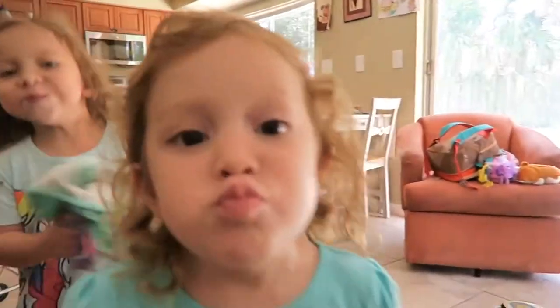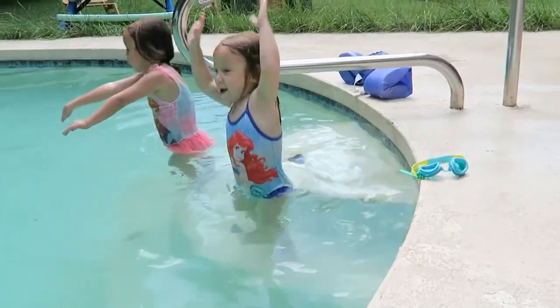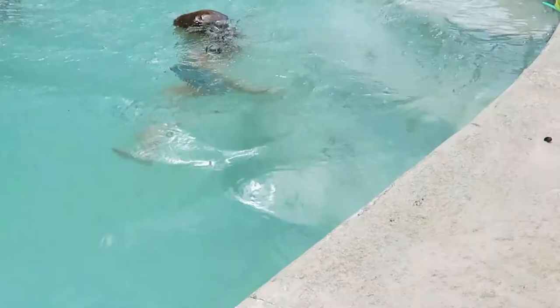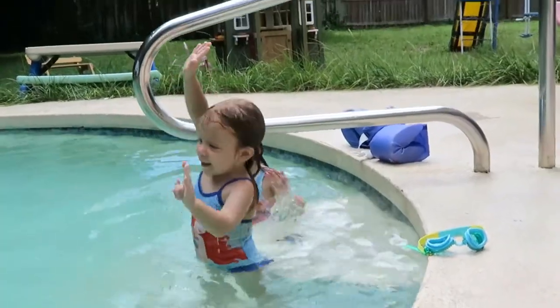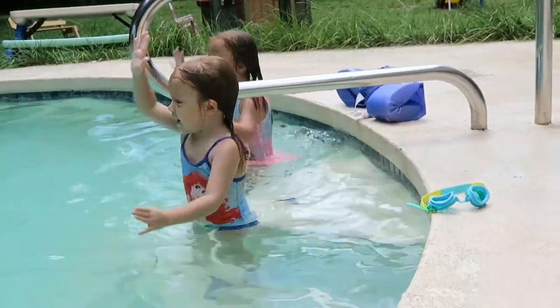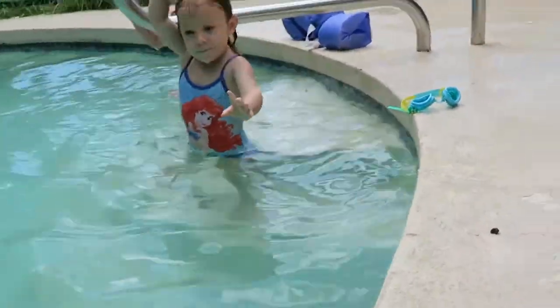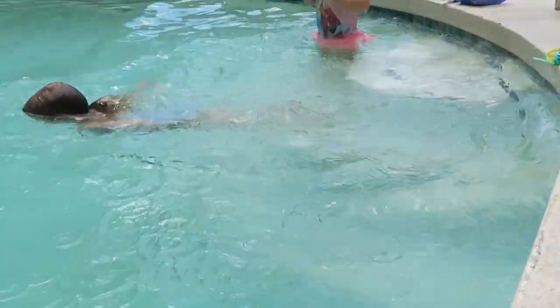Give me a Ford's Garage kiss. Love you. B, let's see your happy party dance. Stop! Party, party, party! Happy, happy, happy. Let's see the party. Happy, happy, happy, party, party, party. Oh, jeez.